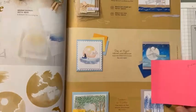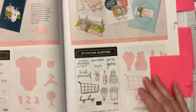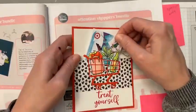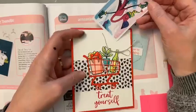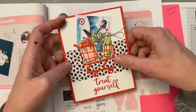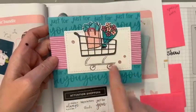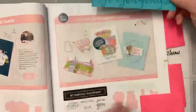Okay, let's go back to another sweet bundle called Attention Shoppers. It's so darling. And look what my friend Elizabeth Hart made. It's a cute little card that really speaks towards a little Target gift card. Is that not the cutest? So we've got a little shopping cart die. Here's another take on that set. It's a sweet card, and I love how they've used the sentiments for the background. I think that's really neat.